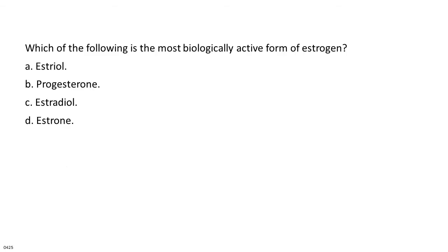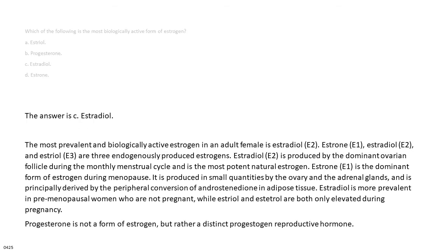Which of the following is the most biologically active form of estrogen? A. Estriol. B. Progesterone. C. Estradiol. D. Estrone. The answer is C. Estradiol.